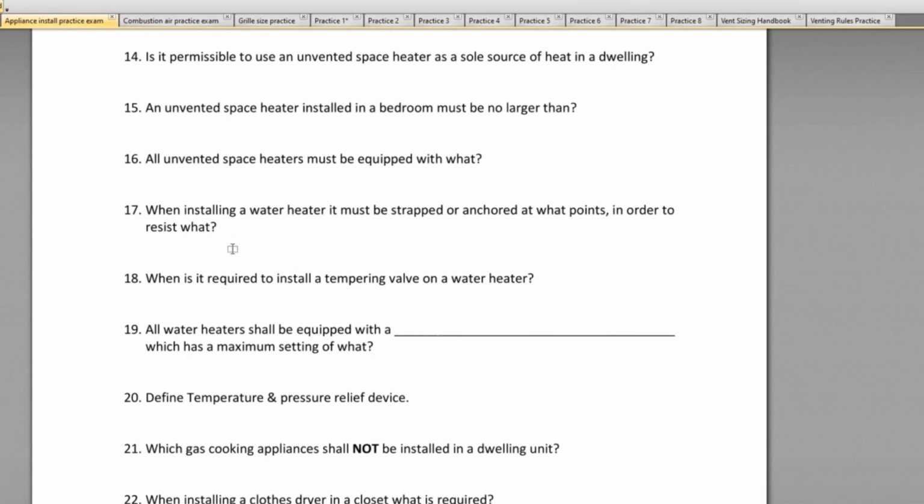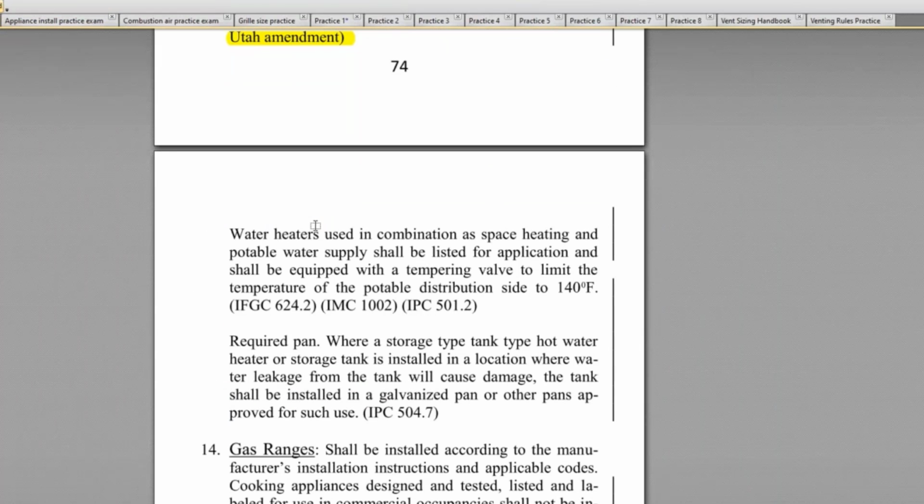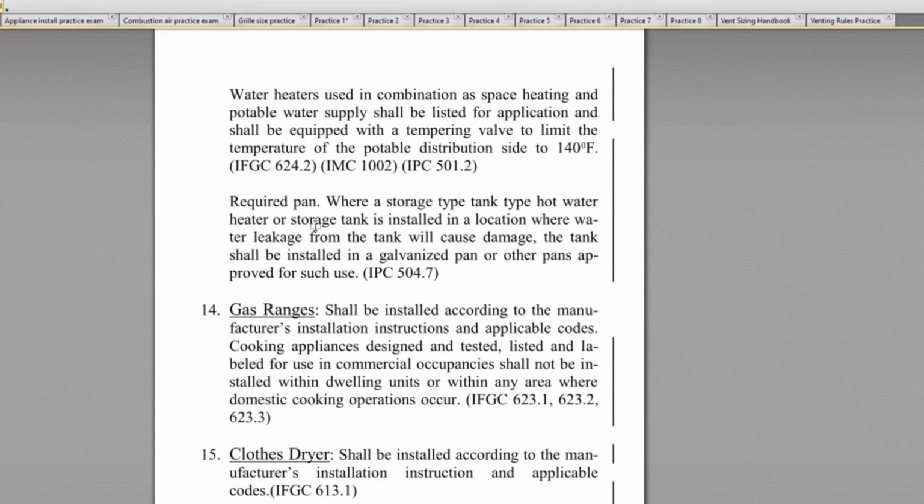Okay, let's see, 18. When is it required to install a tempering valve on a water heater? When used for space heating and water supply. Page 75. So they talk about a tempering valve to limit the temperature. Water heaters used in combination of space heating and potable water supply, and so on. And they give you other places where you can find the exact same information.